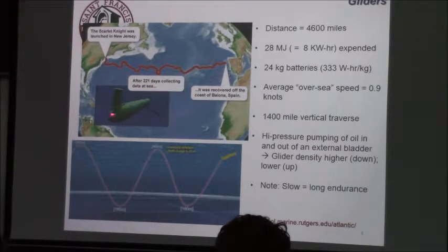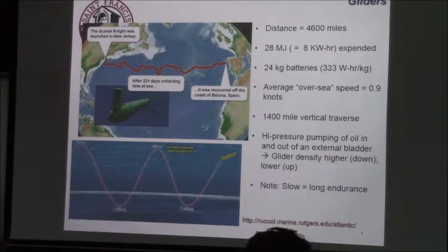This was a Slocum type glider that was worked on by some students at Rutgers. They launched it off the Jersey Shore, and 221 days later they recovered it off of Spain. So it went along for quite some time. This is the path that it took, and it covered a distance of 4,600 miles. It expended 8 kilowatt hours. Okay, that's a measure of energy.